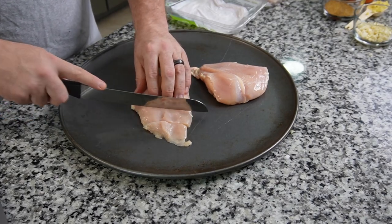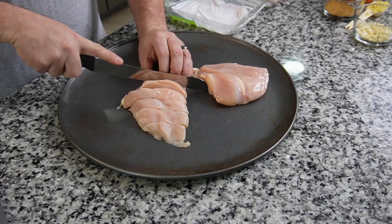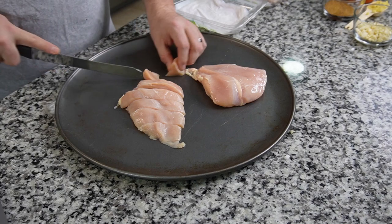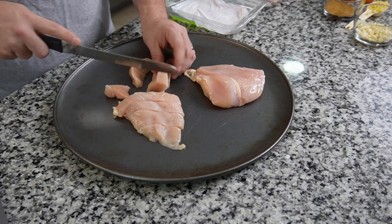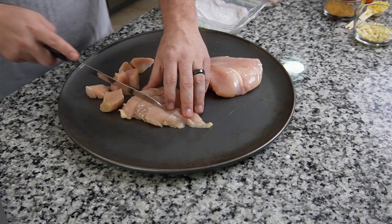So with this, we just want to cut cubes out of our chicken breasts. And we need 1.5 cups of chicken breasts. Is that right, 1.5 cups? No, 1.5 pounds of chicken breast. And it looks like in these cases, there's 1.25 pounds in each one. So I guess I need to open the second one too.